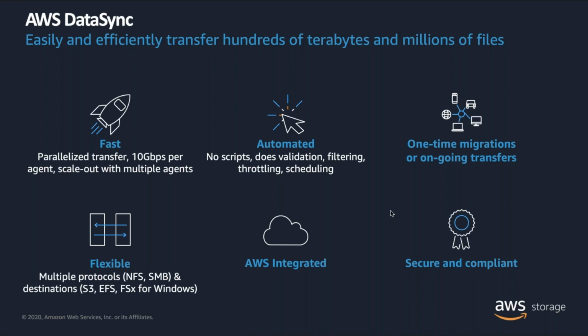DataSync is integrated with other AWS services, such as Amazon EFS, Amazon S3, and Amazon FSx for Windows File Server, so it makes moving data to those storage platforms much easier. And I also mentioned this, but it is very secure and compliant. All of your data is encrypted in transit and at rest. For each transfer, the service performs integrity checks. These checks ensure that the data written to your destination matches the data read from your source, and it's validating consistency all the time. So DataSync allows you to make sure that your data arrives at the destination the same way that it left the source.